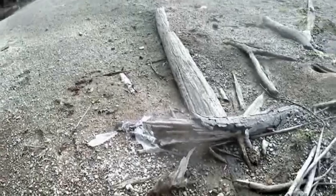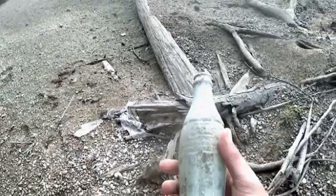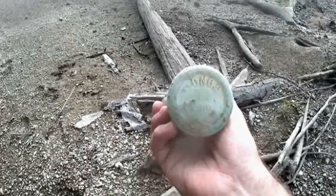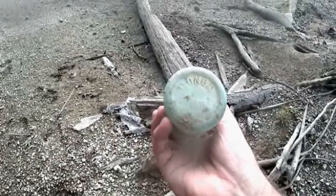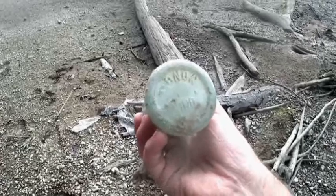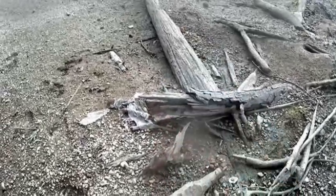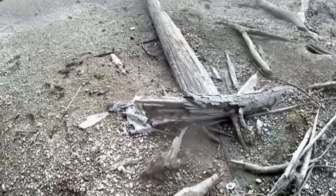So yeah, good start. Got a Pat D Coke bottle from Monon, Indiana. I'm not for sure if I'm saying that right. MONONIND. Pretty cool. Put that in the bag. So I'll let you know if I find anything else.